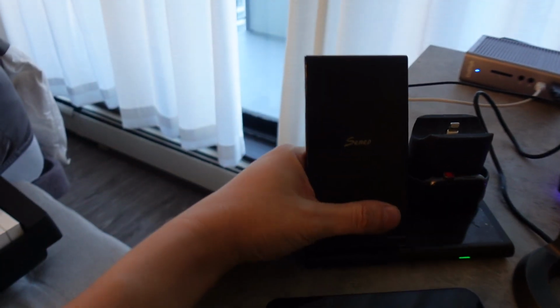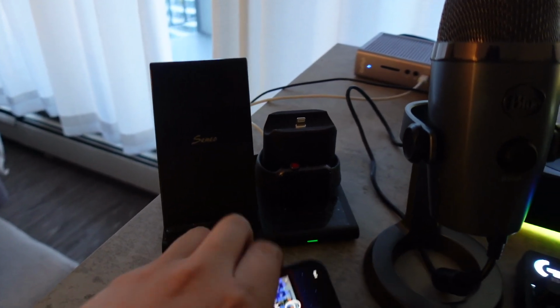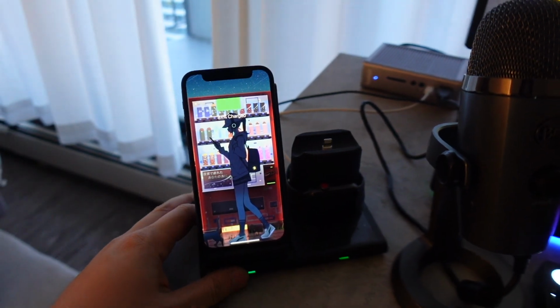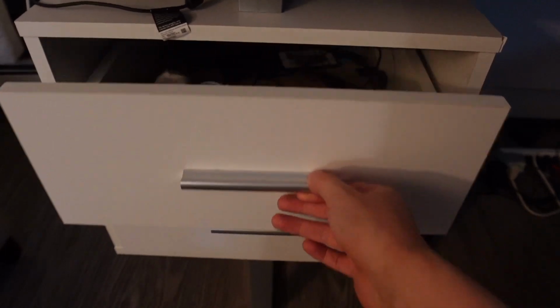If you don't have an Apple Watch, you can disconnect it. But if you have an Apple Watch and you have an iPhone like me, you just put it up on there, and then you're good, you're charging. So it's pretty convenient. Then in these two cabinets down here, there really isn't that much.